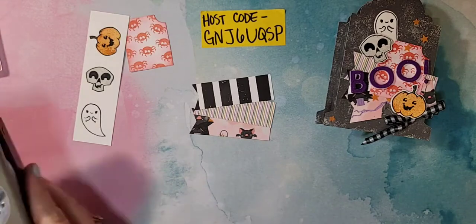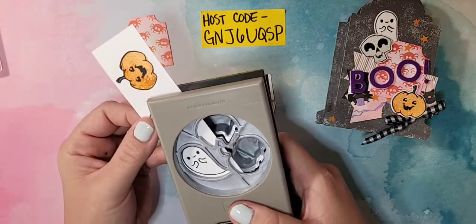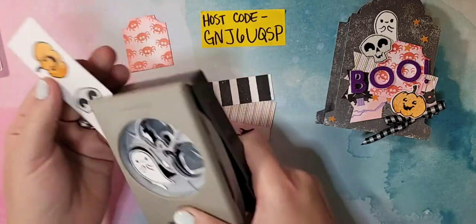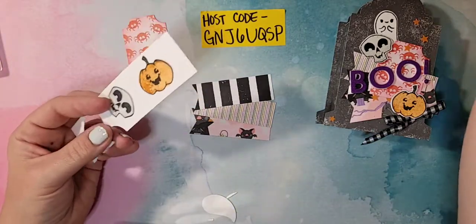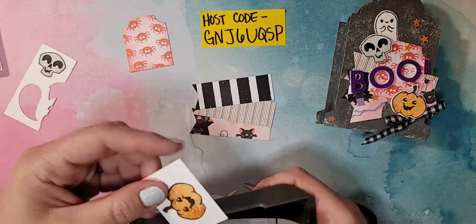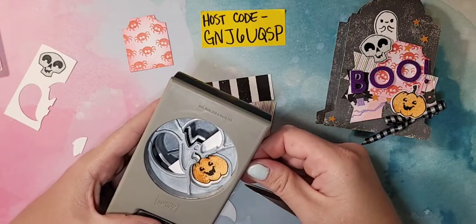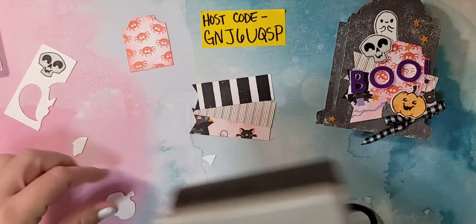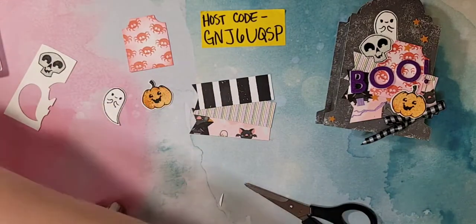Let's get our little punch and punch out these guys. So I want my little ghost here. You can just line him up, punch that out, and then our little pumpkin. I'm gonna have to do some finagling here. We are gonna have to fussy cut our little skull, but he is quick to fussy cut. So let me get our little pumpkin lined up here. Okay. All right, so there's our images. Quick and easy with that punch.